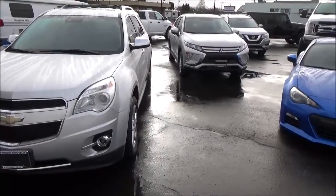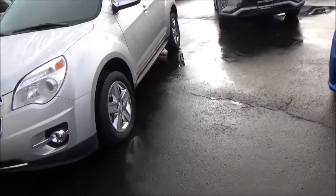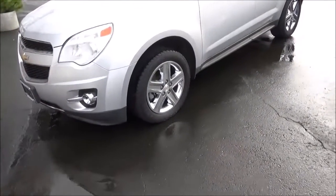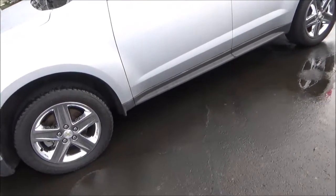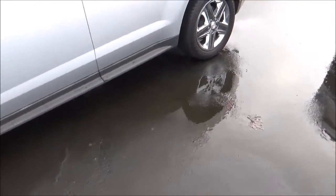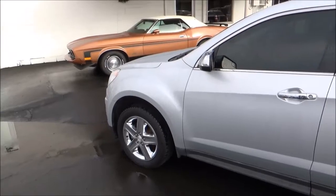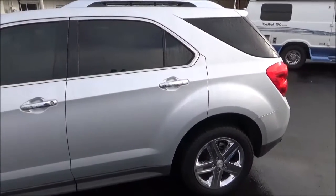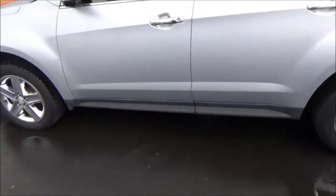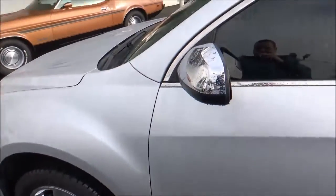The Equinox made its debut for the 2005 model year as a new mid-size crossover SUV offering for the Bowtie brand. As of the 2020 model year, the Equinox is in its third generation. For its first two generations, it was a mid-size SUV competing with the likes of the Nissan Murano and the Ford Edge. With the introduction of its third generation in 2018, however, the Equinox downsized to a compact SUV and now competes with vehicles like the Ford Escape and Toyota RAV4.